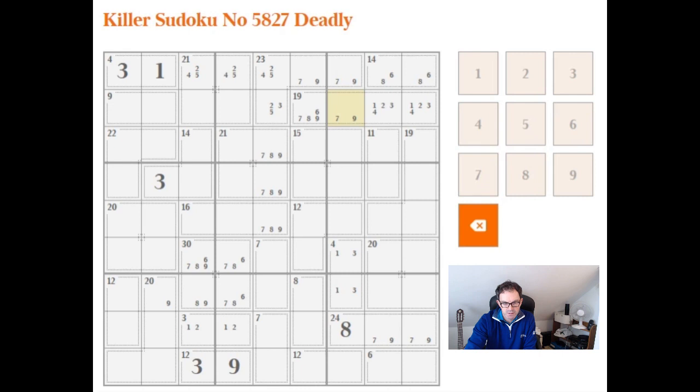Which means we definitely can't have a 5 in here. We're either going to have a 7 and an 8, or we're going to have a 9 and a 6. And that's quite nice now, because in this top box we've got 6, 7, 8 and 9 all taken here. We know that 5 will be down here, but we don't know in which box it will appear.